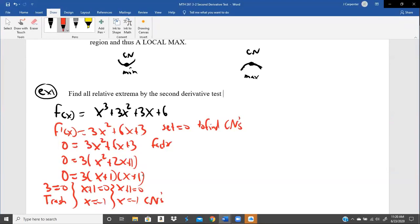Now, when we talk about the multiplicity of a 0 in a regular function, that talked about whether it bounced or crossed, so it gave something unique. Maybe when a critical number repeats, maybe that has something to do, and I'm not going to say explicitly, but maybe that has something to do with extrema as well.